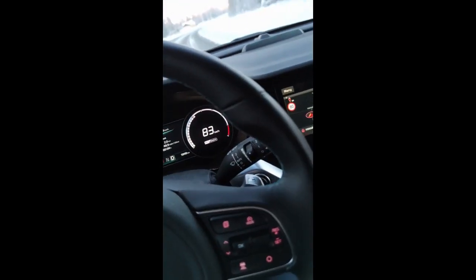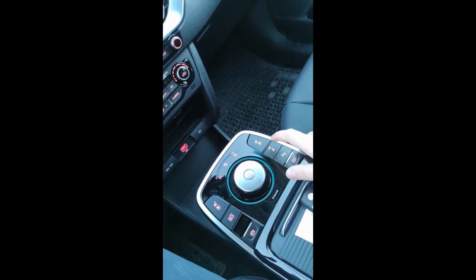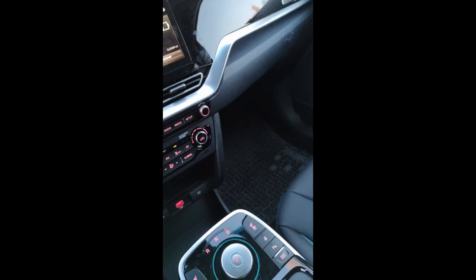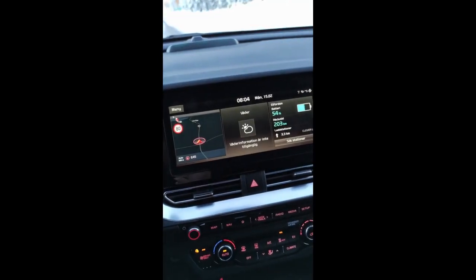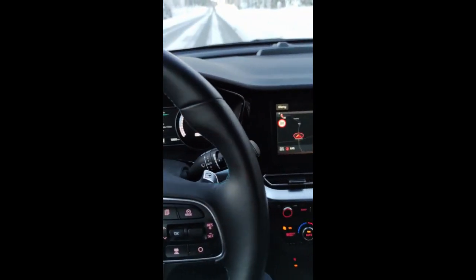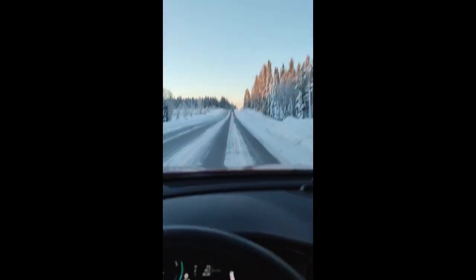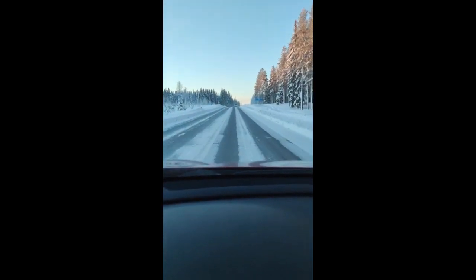What I like about this one is both the heated seats, ventilated seats, and steering wheel heater. There we go. Driver only. I think that's going to save some energy in this cold frigging weather. It's very much winter here.